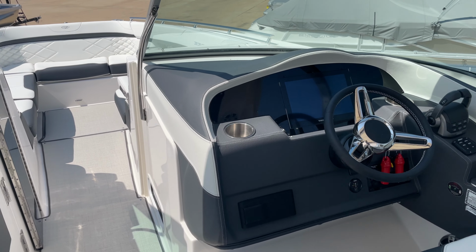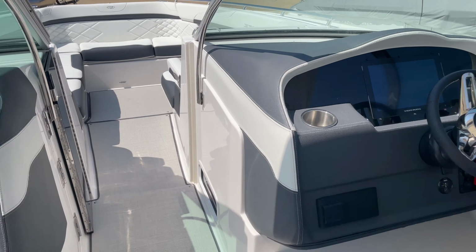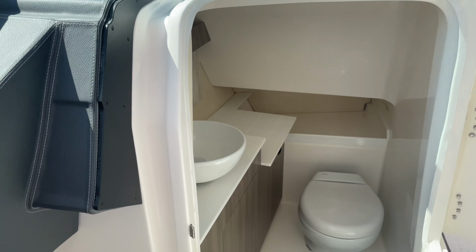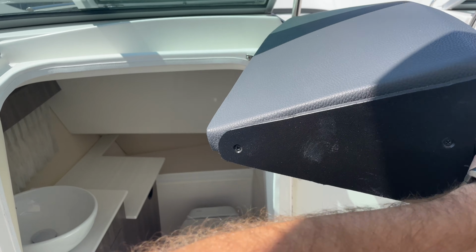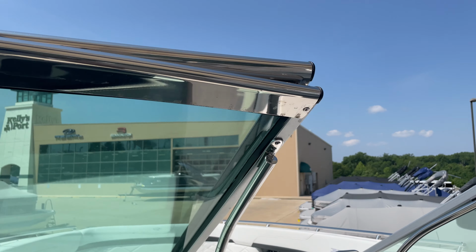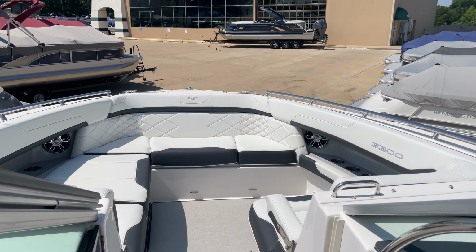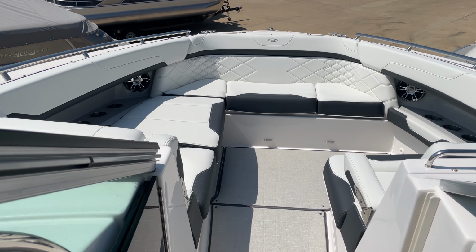Very, very nice. Regal's done a wonderful job with all their vinyl wrap dashes, beautiful vinyl seating. Everyone thinks this is a dash with a little storage cubby right there, like a little glove box, but actually, very nice, comfy, usable head down underneath here. Does a great job. Huge hardware all the way throughout. Stainless steel, stainless steel, stainless steel. Regal's made in Florida, so made for the rigors of the saltwater environment. We are lucky that we don't have that crap.